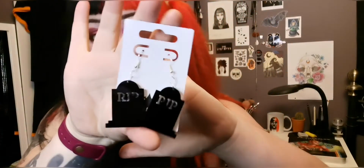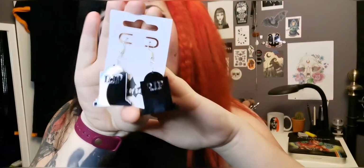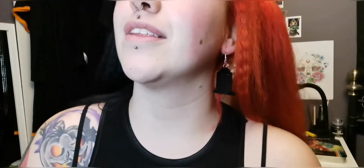First bag is the earrings and they are the tombstones. Look how shiny they are. So don't forget that these are made from recycled plastic and that she always donates a percentage of each sale to the Sophie Lancaster Foundation. And this is what they look like on. Can't see that one because it blends in with my hair. They're so shiny though.